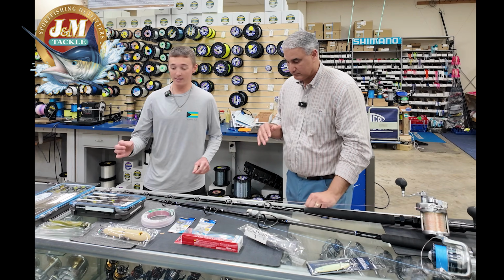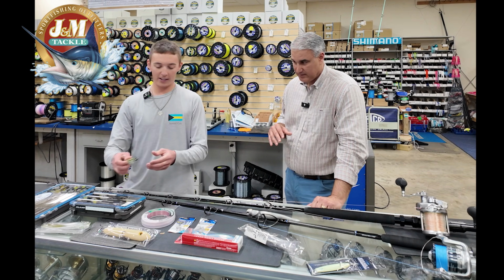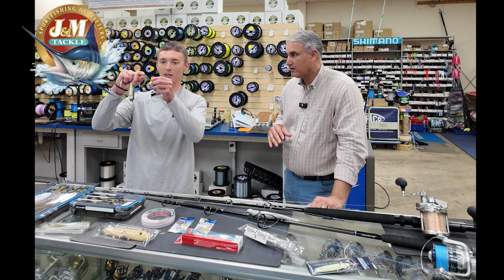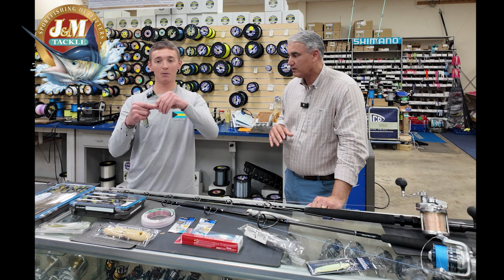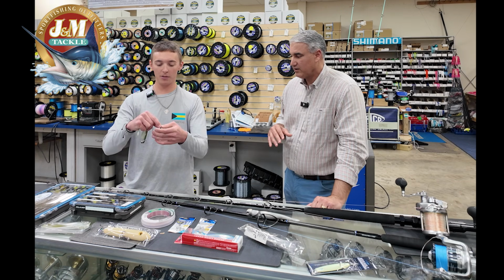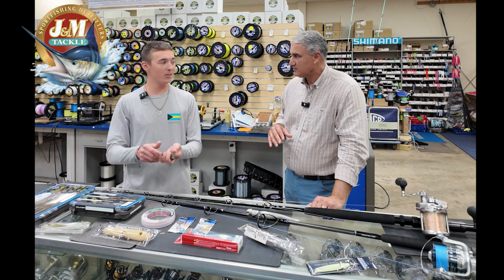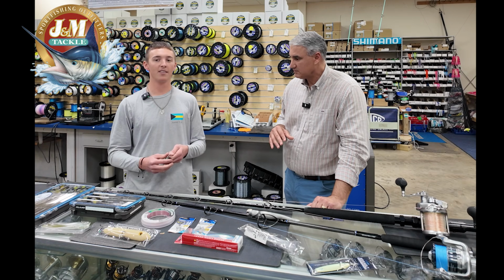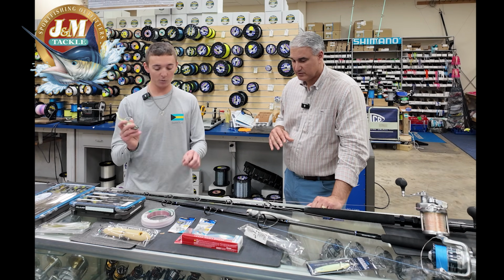So recently, what I've been doing is a split ring, very similar, I don't know if they can see that, but it's going to have a split ring to a ball bearing snap swivel, or to a ball bearing regular swivel. Freaking love it. And what that's going to do is when those tuna are pinwheeling, especially if you have braid, it's going to keep that twist out of the line. So that's one really important thing.